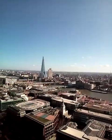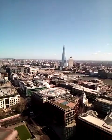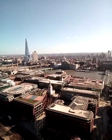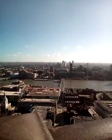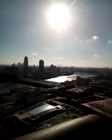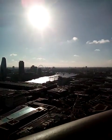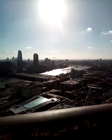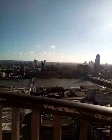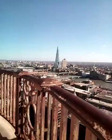Probably take you around again, give you a little more view. Oh, it's nice and warm here. Catch the sun in this bit and not too much draft. Lovely.